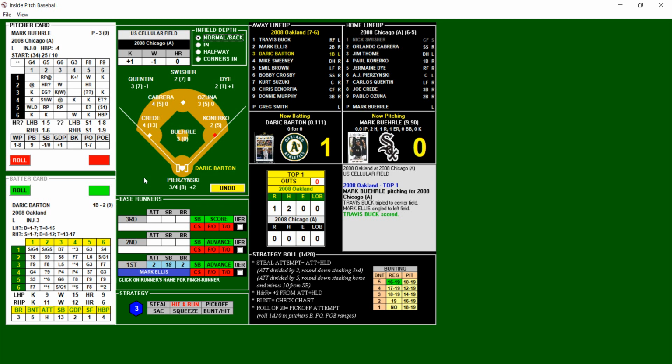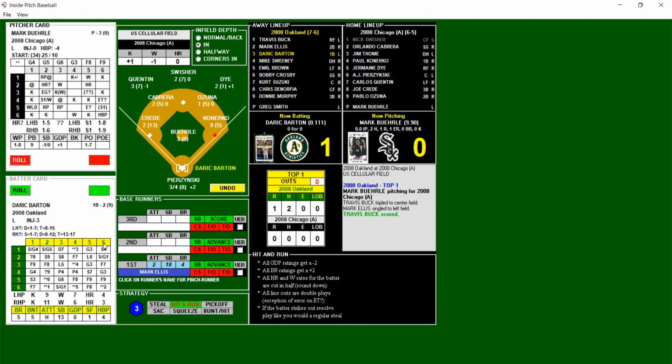Derek Barton batting .111. The infield's going to come in. We have a hit and run. Now on a hit and run, all ground double plays get a -2. All base run ratings are +2. All home run and walk ratings for the batter are cut in half. We round those down. All lineouts are considered double plays, and if the batter strikes out, we'll resolve it as a steal. Derek Barton, here's the pitch.